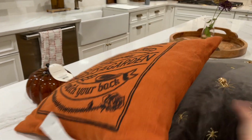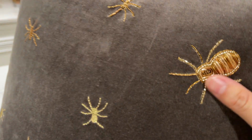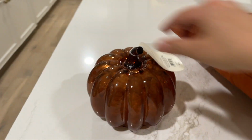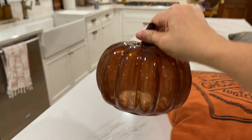I love the texture of this one and the color. And then this one is more like a velvety, very dark, charcoal color. And look at the detailing, the gold spiders. I love it. And I also grabbed some cookies because I'm going to fill some jars. And this crystal, or more like a glass pumpkin. I can even put twinkle lights inside.